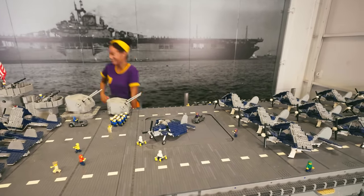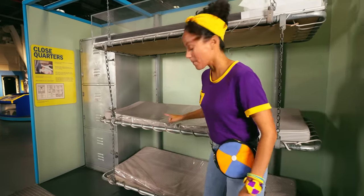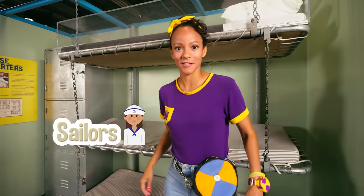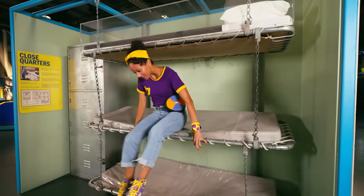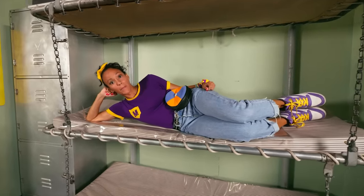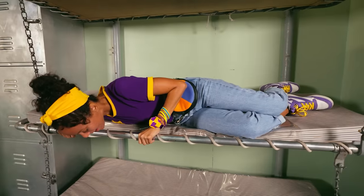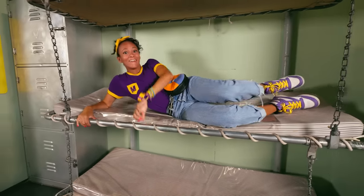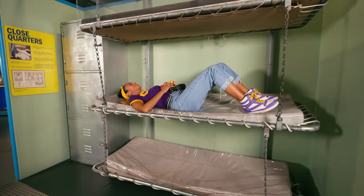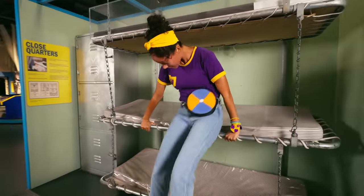Let's go find out. Aw, this looks like a comfy, cozy spot. There's three bunks. Do you know who would sleep here? The sailors! Oh, let's try it out. Wow, can you imagine if you're on a bunk bed for three people? You have a friend here, you have a friend down there. Hey, how's it going? That'd be such a fun sleepover. Oh, I bet there's more to go see. Come on. Let's go that way.